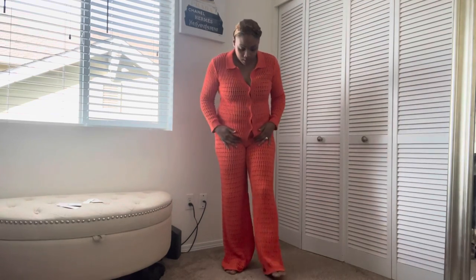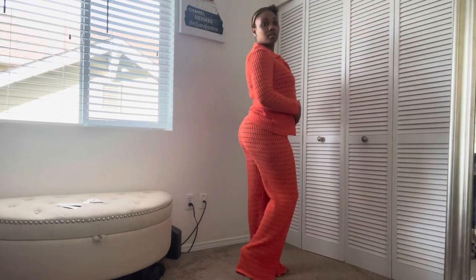For size reference, most of the stuff I get from Zara is either a medium or a large. Okay, so this is my first set from Zara. This is so cute. I absolutely love the bright orange, and it's knitted too. It's really, really soft. As I told you guys before, the top is a medium. The pants are large. This is how they fit.